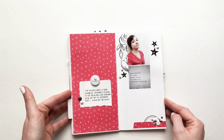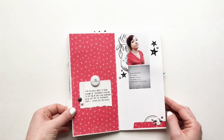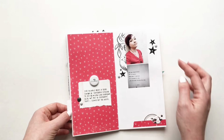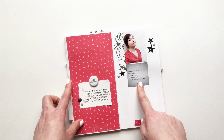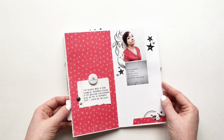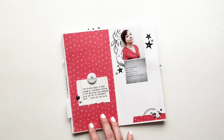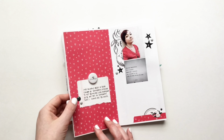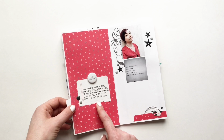This layout here is just super fun. I don't get to use a lot of red in my layouts, and it's my favorite color. So I had this picture of myself with this red shirt on, and I've had this quote in my personal stash for a long time. So I really thought that it was a great time to use it. I used an older piece of red pattern paper back here, and I used this My Journey flare piece from Felicity Jane, and then just did a little bit of journaling here.